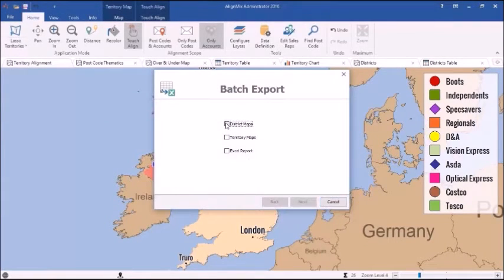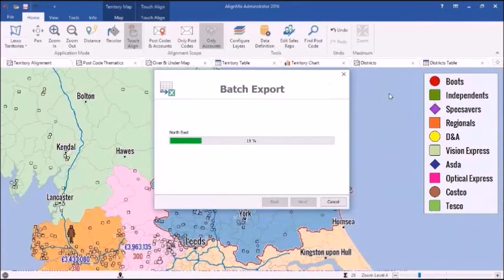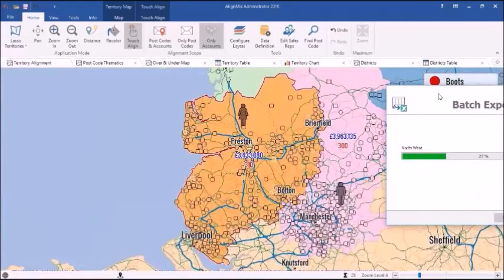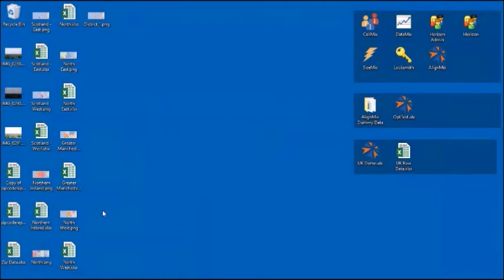Okay, I'd like some district maps, territory maps, and Excel reports. In the Excel reports, I'm going to embed the postcodes and the accounts. I don't need to do the others. So now it is going along, batch exporting all of that data. If I have a look at my desktop, I've actually added quite a lot to it.